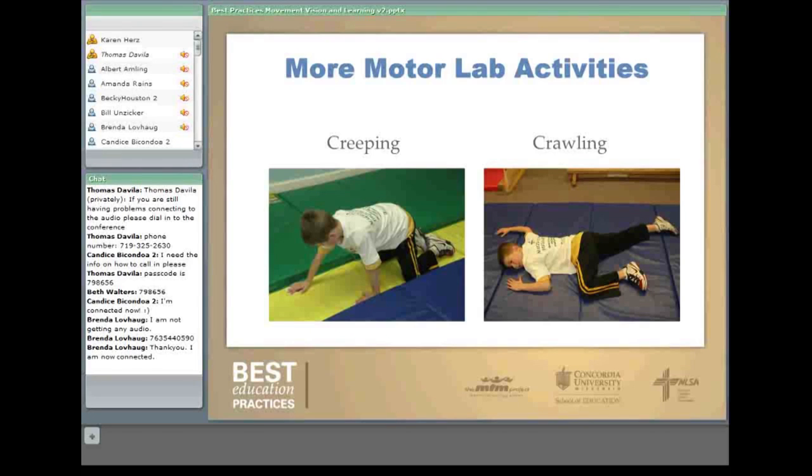So when we do the exercises in the motor lab, I bring the whole group in there and we do the reflex exercises. And then we have the kids move through the other activities as kind of a course, and they just follow each other through. They would do that for about 15 minutes.